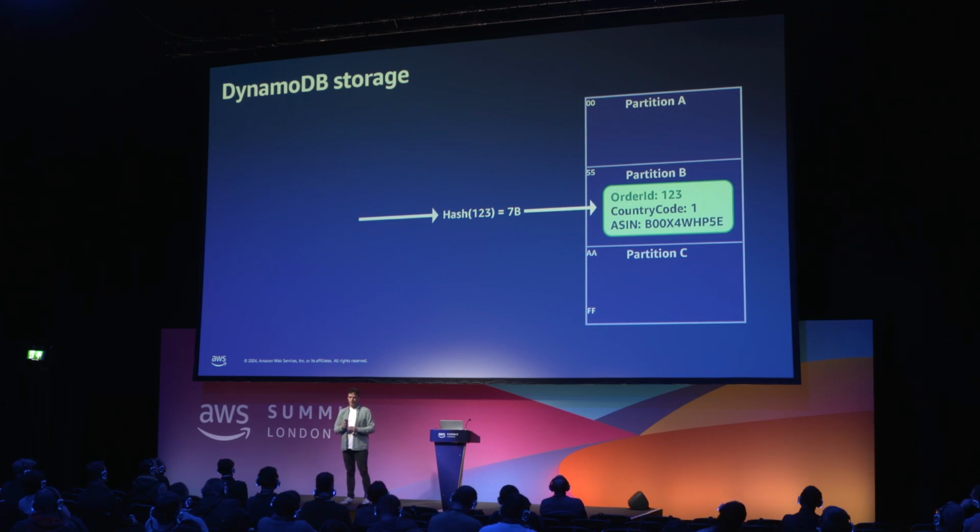So what's important to note about this is that any change to your partition key at all means a completely new random hash key. So the higher cardinality of your partition key, the more random distribution you get across your key space. And that follows NoSQL best practices.